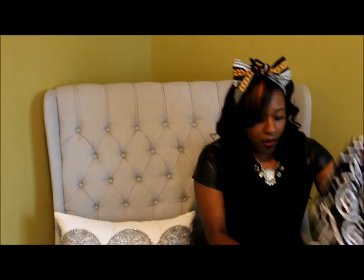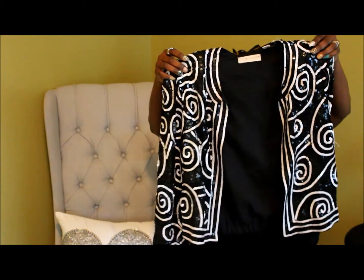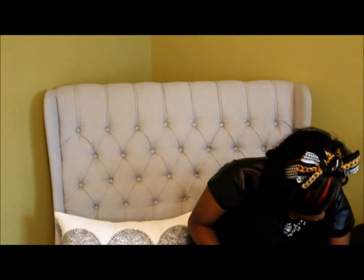Okay, the next item I also picked up from that same event, and it was this black and white sequin dinner jacket. Now, I love a good black and white color combo, honey. So that was a no-brainer.